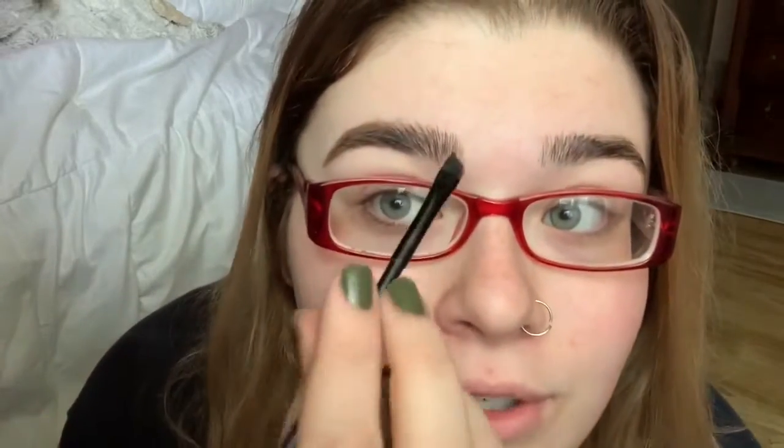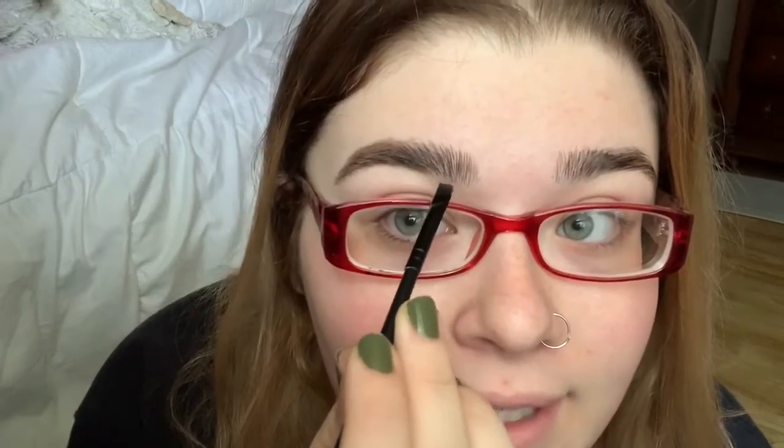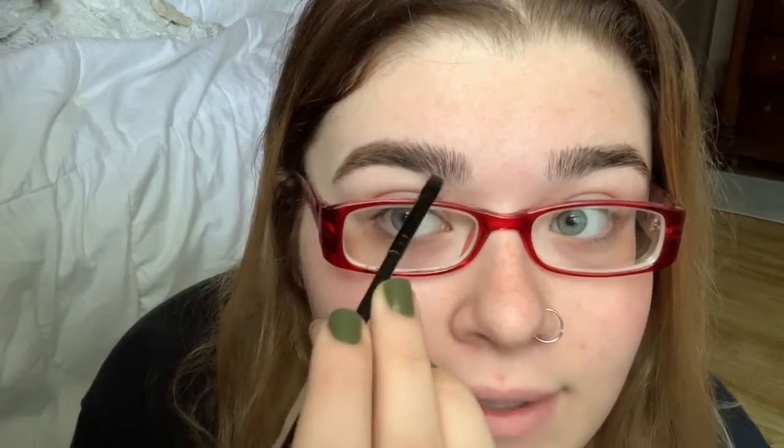All right, as for the front, I feel like sometimes my front pieces are cooperating better than others. Like today, it looks kind of fluffy and full in the front, so I'm not really gonna fill it in too much. I have this area right here that looks sparse, but every time I fill it in, I feel like my eyebrows just look way too dark.